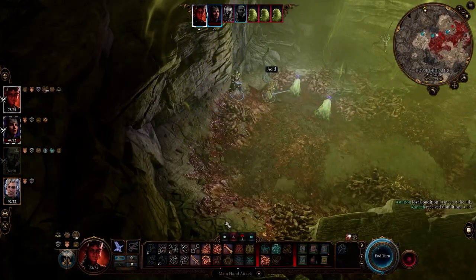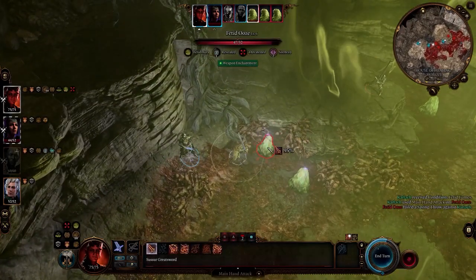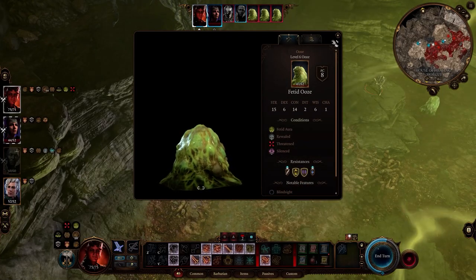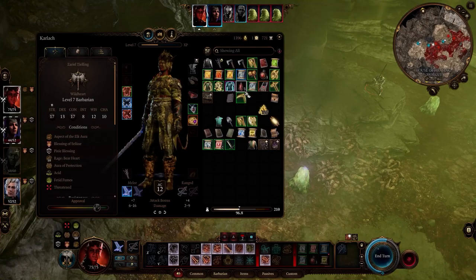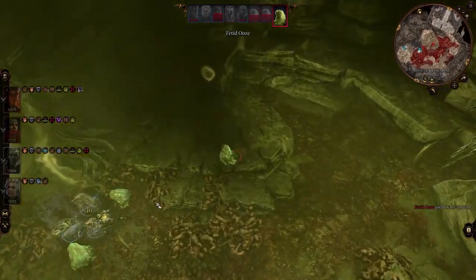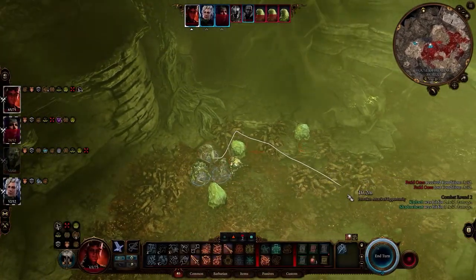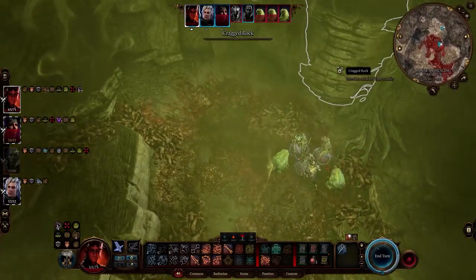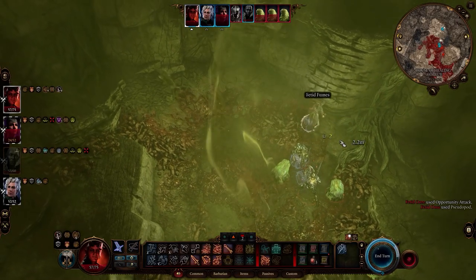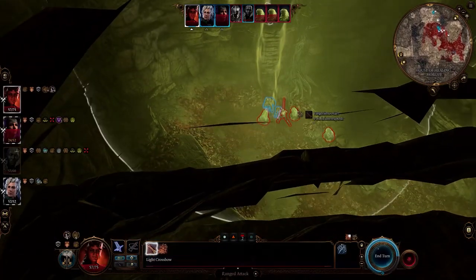Acid, there is acid down here. Is it resistant? Hang on. Highly resistant to slashing damage. Alright. I was like, that did not do much damage. Let us switch. Yikes. Oh, we are not doing well. I realize this is maybe gonna hurt, but maybe we just do arrow stuff.